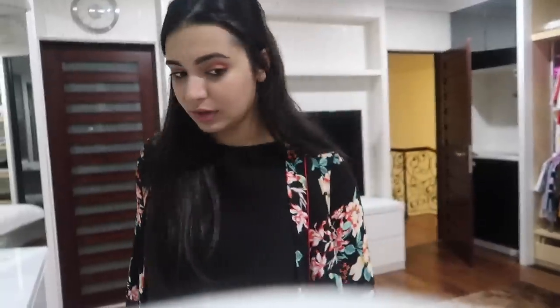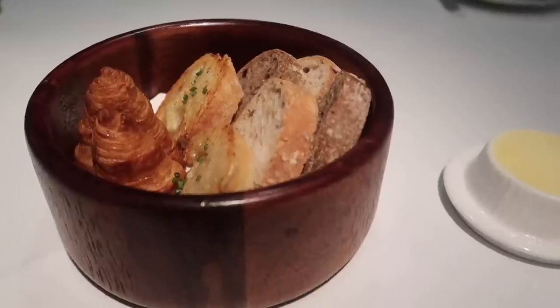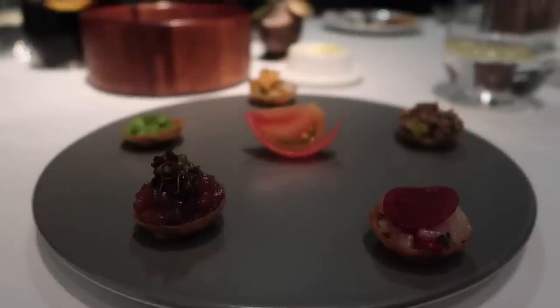I'm wearing an outfit I wore just a few days ago because my sister just came in and told me that we're going to a fancy restaurant. So I have to dress a bit less casual than what I was wearing just now. So this is it. I forgot what he said was in here. So these are the minis.